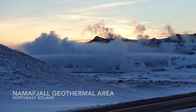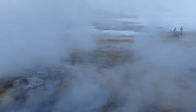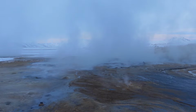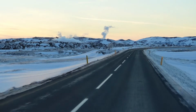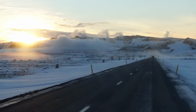Located on the east side of Lake Mývatn in northeast Iceland, this geothermal area will make you feel like you stepped onto another planet. The site features a walking platform that takes you past bubbling mud pools and colorful cracked terrain. The geothermal site is easy to spot. You'll see the smoke right from Ring Road, and it's just a quick turn off to the parking lot.